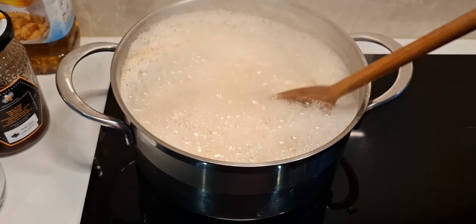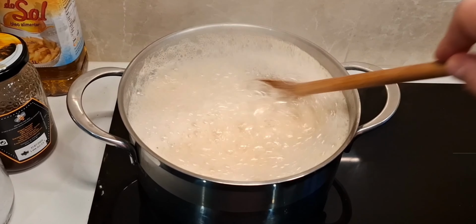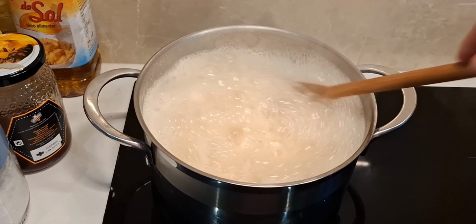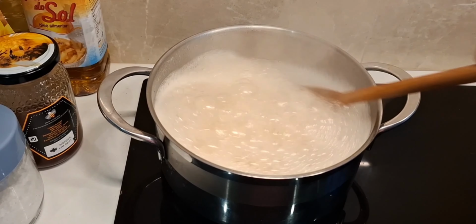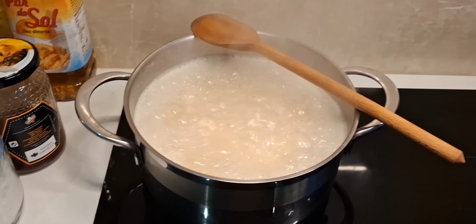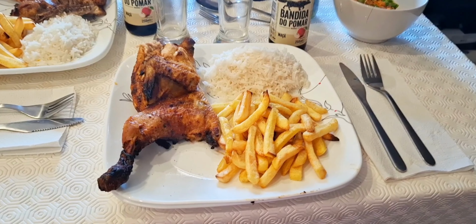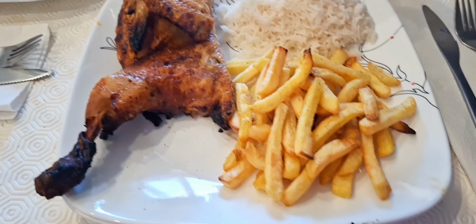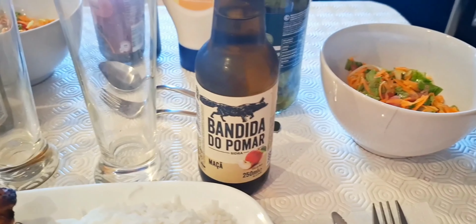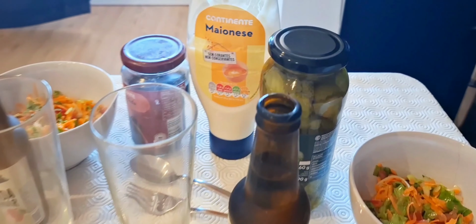And it's almost done. Chips are done. Chicken is done, salad is done. O arroz está quase feitinho, as batatinhas estão feitas, a salada está feita, a galinha está feita. Almost time. E olha, aqui temos, and it's done. Now we're gonna dig in. So chicken, chips, rice, salad, nice apple beer, pickles, mayonnaise, olives.